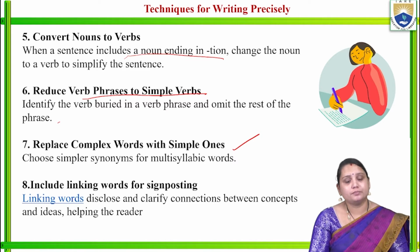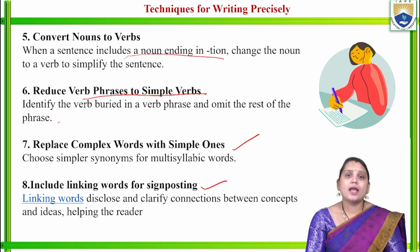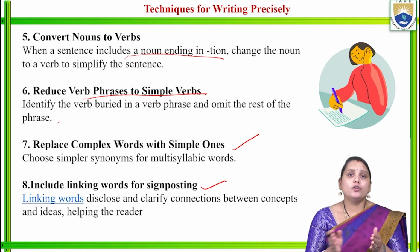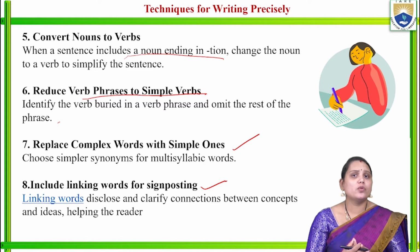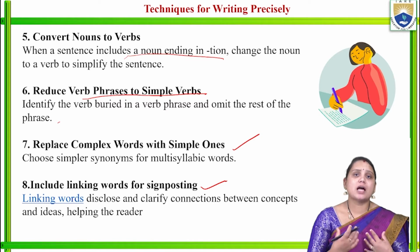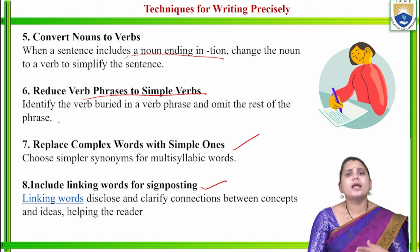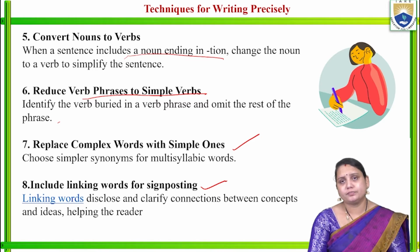Next, include linking words for signposting. Try to include linking words to clarify, to show efficiency, or to improve your quality. It will help the reader see the concepts and ideas in a clear format. Try to use link words. It will help you make your writing precise, and make the reader feel easy to read it and understand it.